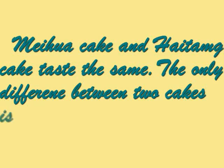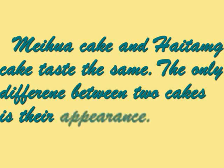He liked it very much. Because it's like plum blossom, Qianlong named it plum blossom cake. Haitang cake is named because it is like haitang. It is made the same as plum blossom cake. The only difference is that it looks like haitang.